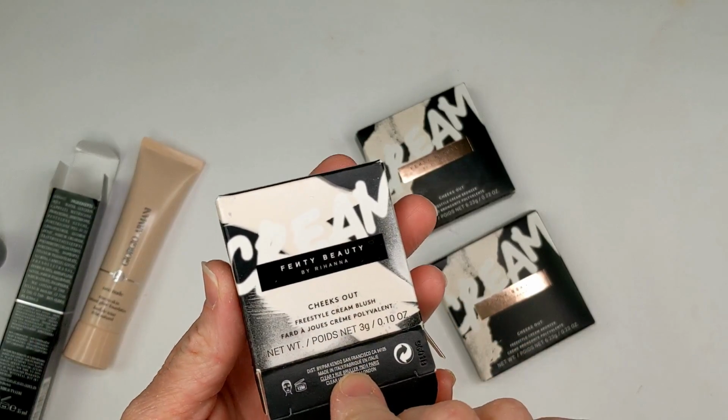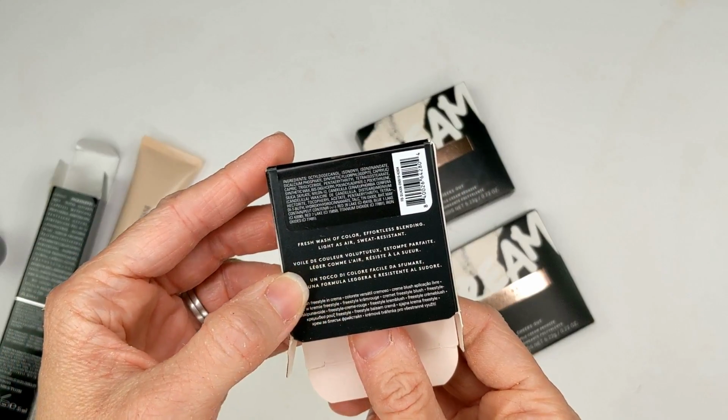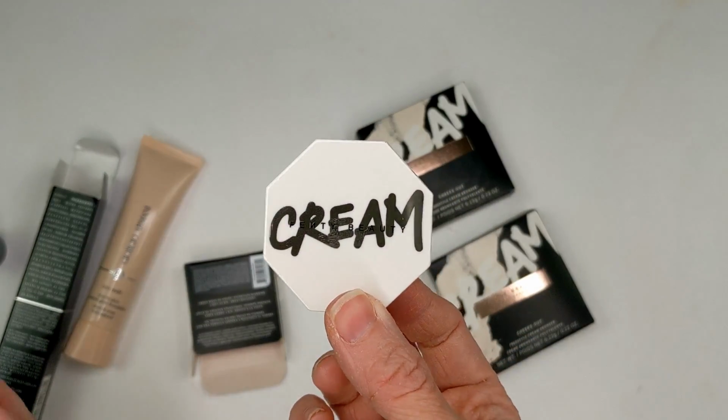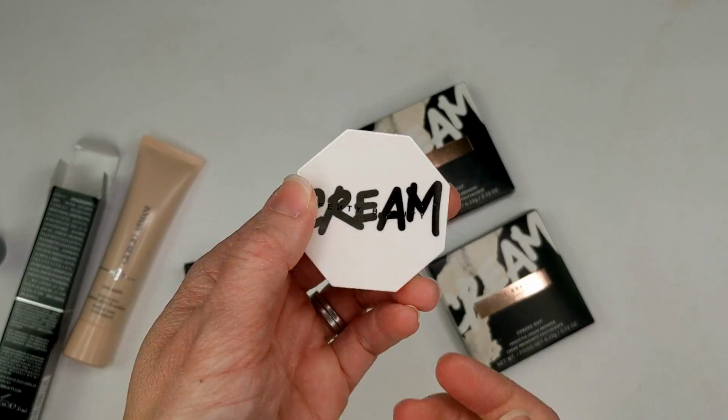All right, next let's check out the Cheeks Out blush from Fenty, and I got the shade Rosé Latte, and it says a fresh wash of color, effortless blending, light as air, and sweat resistant. So I've heard a lot of complaints about the size of this online. Everybody's saying that it's kind of like the size of an eyeshadow, but I don't know.